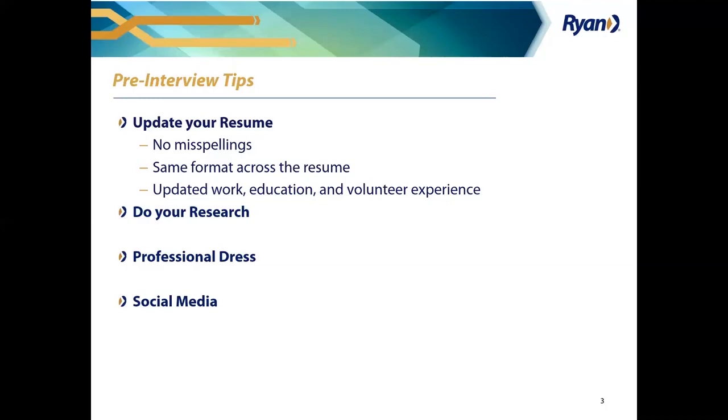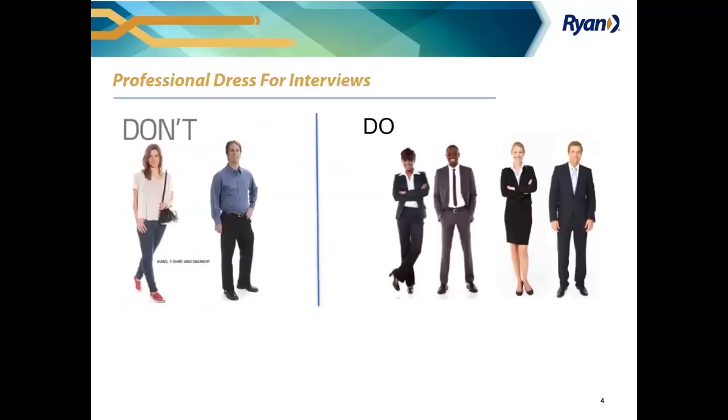And so making sure that everything that people can see is appropriate. So professional dress for interviews. I do have a do and don't. Don't, you can see it just looks very casual and like they didn't try. So making sure to wear that blazer, sport coat, and dress professionally, especially in a virtual interview as well.